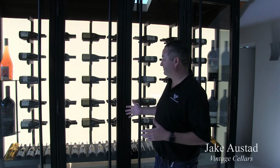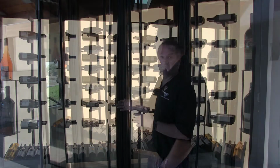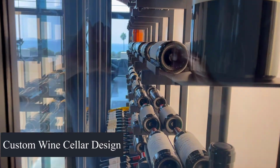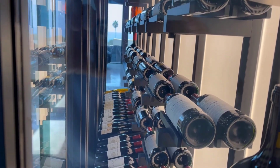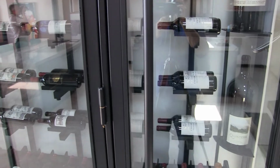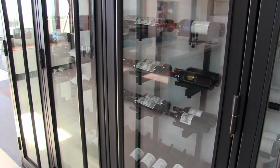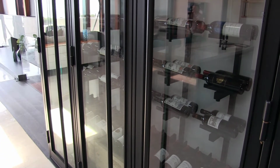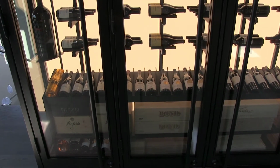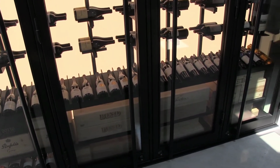This is Jake Austad, and welcome to take a look at one of the most highly customized wine cellars we've created in the last few years. As you can see in this one, we have a steel structure. This steel structure is actually built by Maiden Steel. Dual pane thermal insulated glass, it's all weather stripped and sealed. We have some metal racking going down the middle with an LED backlit panel. We have some custom built steel wine storage here with some case storage and individual display.